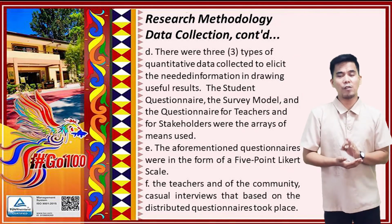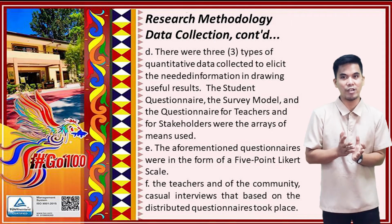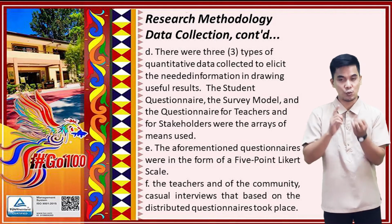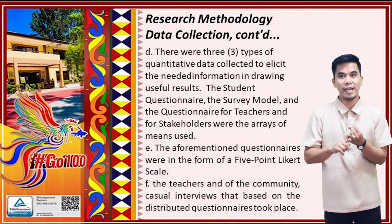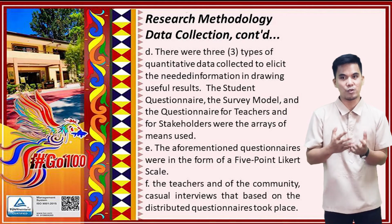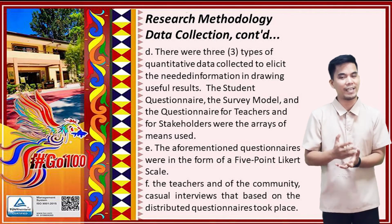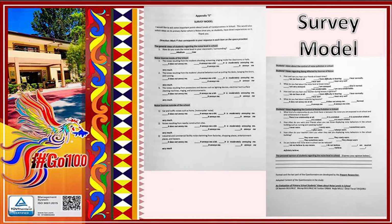There were three types of quantitative data collected to elicit the needed information in drawing useful results: the student questionnaires, the survey model, and a questionnaire for teachers and for the stakeholders, where the arrays of means were used. The aforementioned questionnaires were in the form of a 5-point Likert scale. The questionnaires were from the work and evaluation of primary school students' views about noise levels in school of Nermin Bulunus et al.